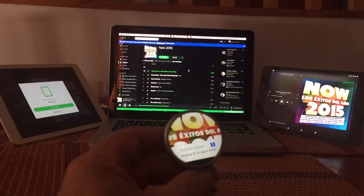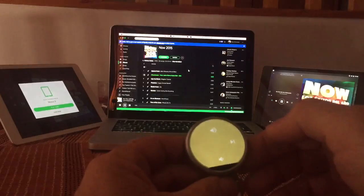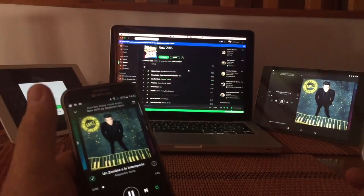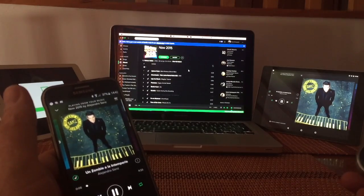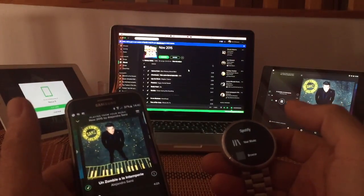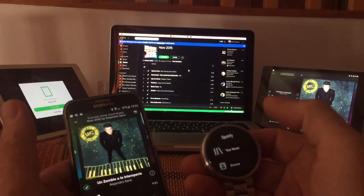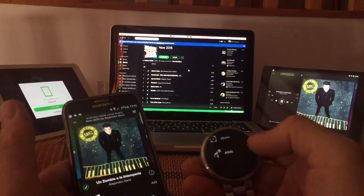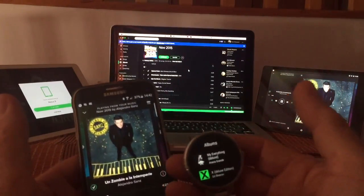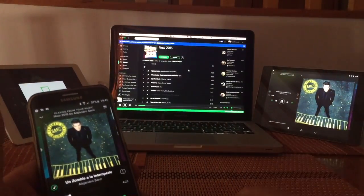on the 360 you get the album art. Next track. I can browse on the Motorola 360. I can go into My Music. And you can go on and I can go to my albums, I can play on any of these devices, I can control each one from either device, and you can see how seamlessly integrated they are between each other.